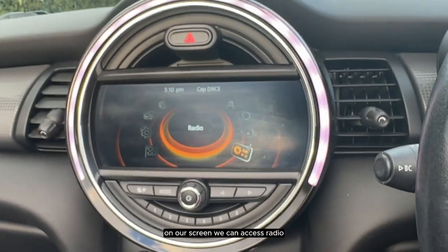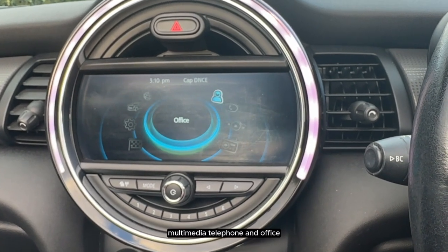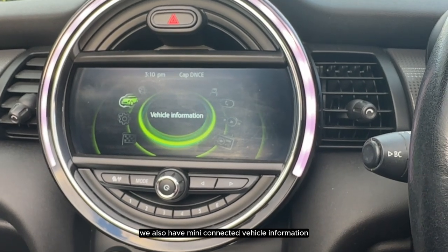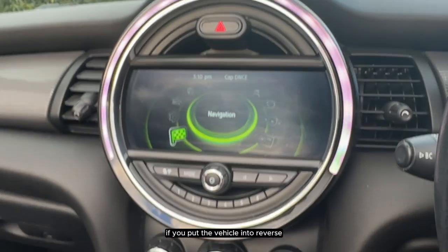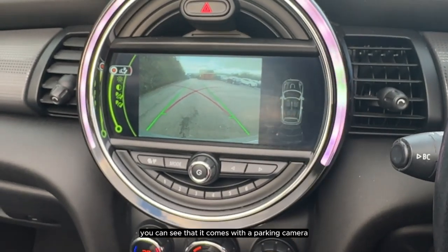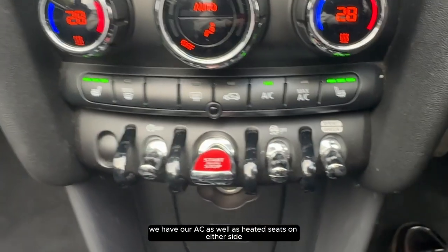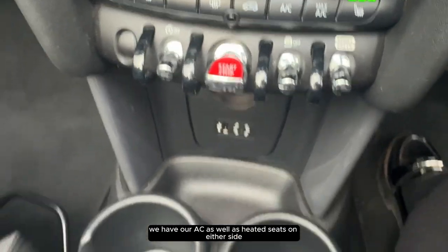On our screen we can access radio, multimedia, telephone and office. We also have Mini Connected, vehicle information, settings and navigation. If we put the vehicle into reverse, we can see that it comes with a parking camera with parking sensors. Just below the screen we have our AC as well as heated seats on either side.